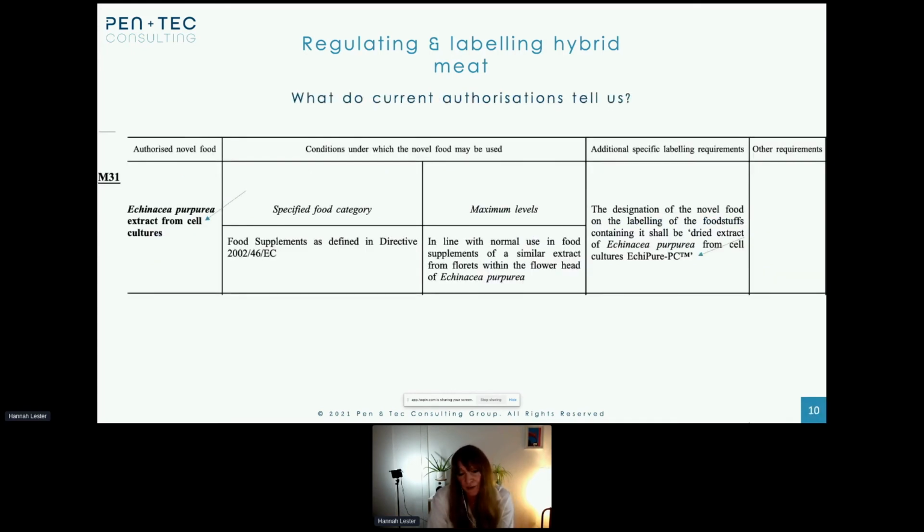It's also good to look at what current authorizations are telling us. Here is an example of an approved novel food, which is derived actually from cell culture. What's interesting here is that, one, it's a novel food derived by cell culture, and two, that the specific labeling requirements allow the original Latin name of the plant to be used. And it also mentions the cell line, which is very good for IP purposes. So this is a very good precedent. And in the regulatory world, precedents are always a very good thing.